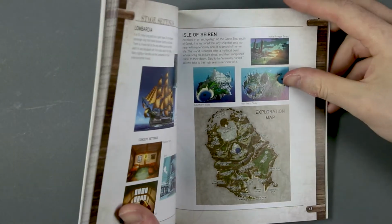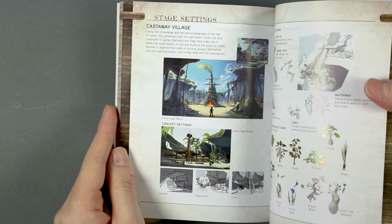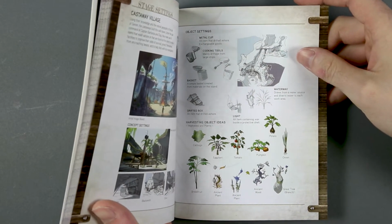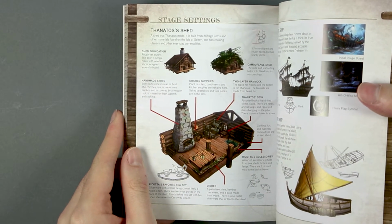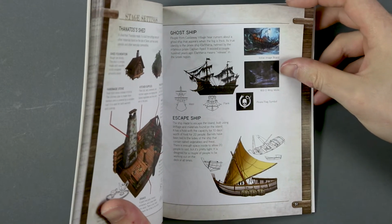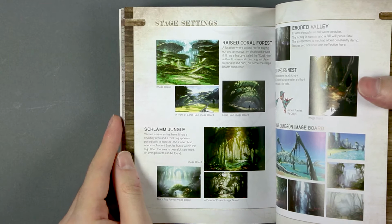Okay, we start with the environments. So far this is just what has been shown during the first hour, and now we go directly into the second half of the game with the settings.